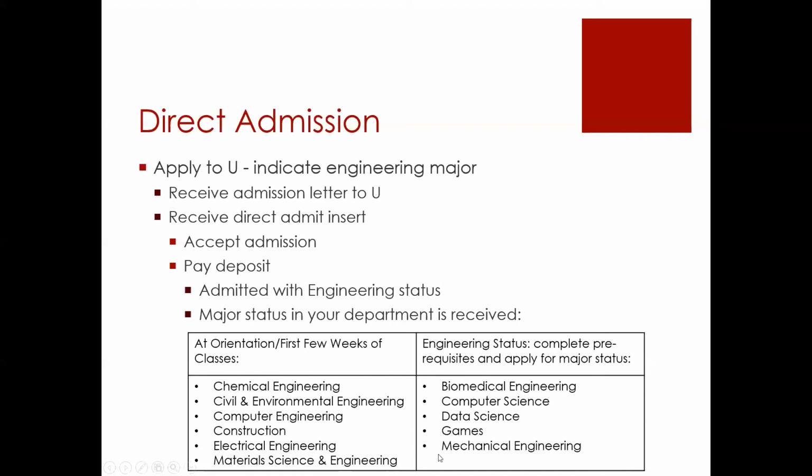I will say mechanical engineering in particular, they actually will give you full major status as long as you can enroll into Calc 1 and you're taking your Intro to Mechanical Engineering class your first semester. So again, talk to your academic advisor if you're like, based off of the criteria that the dean spoke about, I'd be eligible for direct admission. What does that mean for my major, and can you tell me what that process looks like?